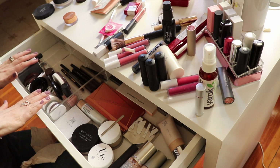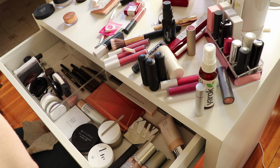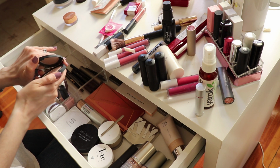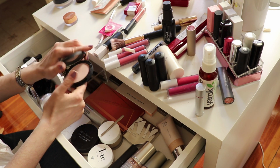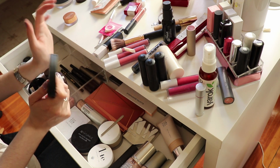It's not perfect, but everybody's over here and they're all standing up, so I should be able to see them. Because at least I should be able to recognize what's what from looking at this. This is the Au Naturale highlighter in the shade Moon Dust. Absolutely obsessed. Like one of the best powder highlighters, period. So good.